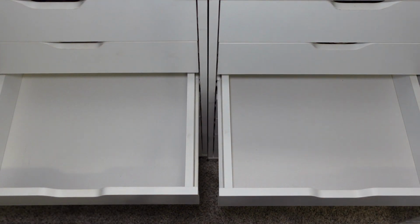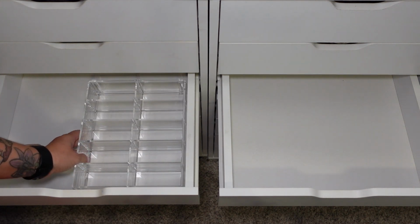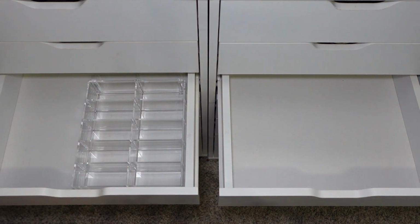Never shot 2 drawers before, so we're gonna see how this works. And I think this will go in this drawer for right now, and then my larger palettes and leftovers will end up over here. That way I can look at both of those drawers together when I'm trying to figure out my makeup.